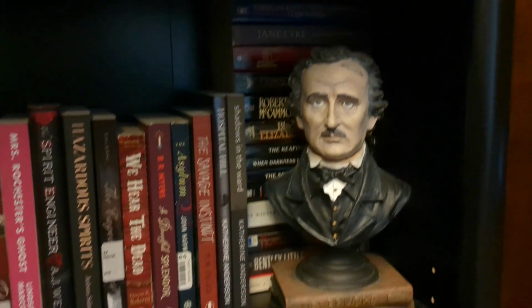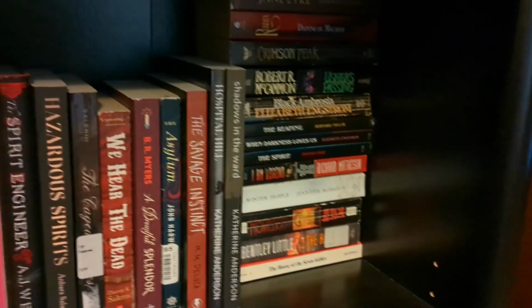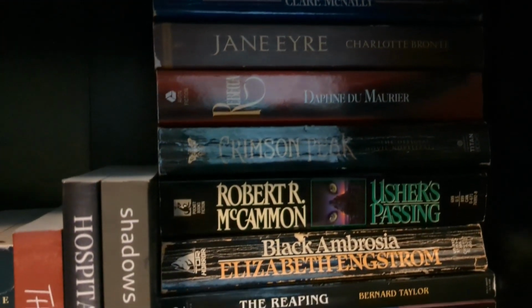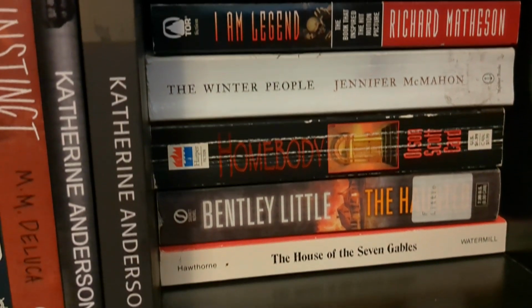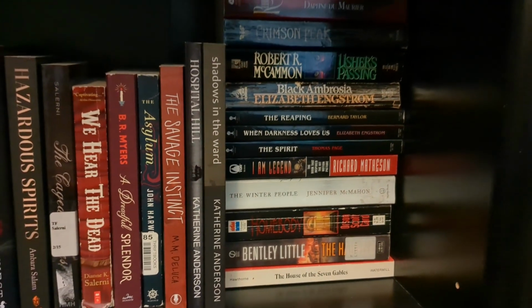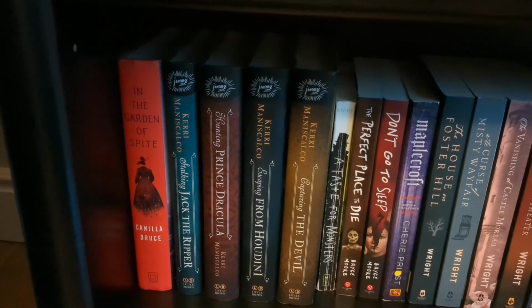And then back behind Edgar Allan Poe here, these are some more paperback horrors. These are all classic or vintage. Got some books from Hell books. Or Paperbacks from Hell, sorry. I have some more historical horror books. This is like Victorian serial killers.